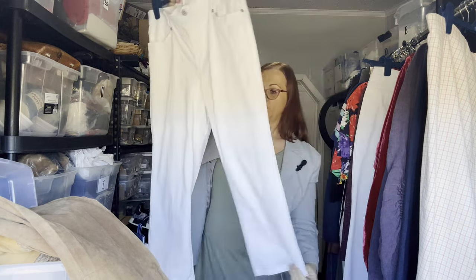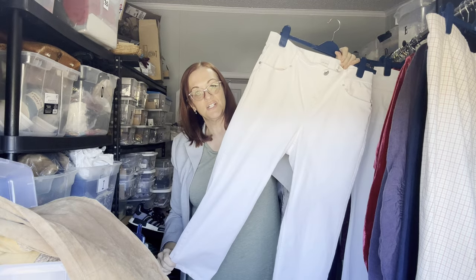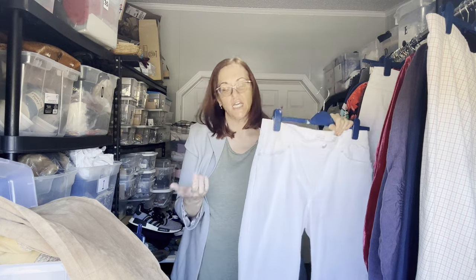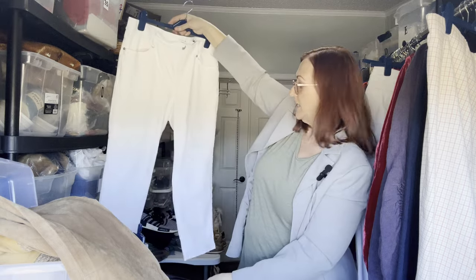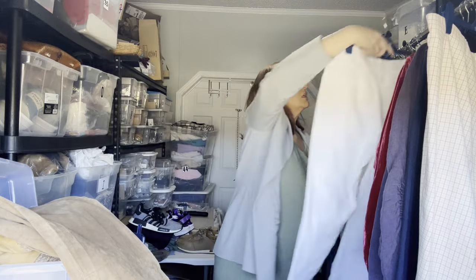There we go, size 14. Very pretty, flawless. When you're buying white, you want to make sure you really go over it with a fine eye to make sure that there is no staining. Lots of times I find white denim and there'll be usually coffee, sometimes ink. But you just really want to hold them up to the light while you're thrifting. Or if you carry a flashlight, look them over really good. So that was a good go.